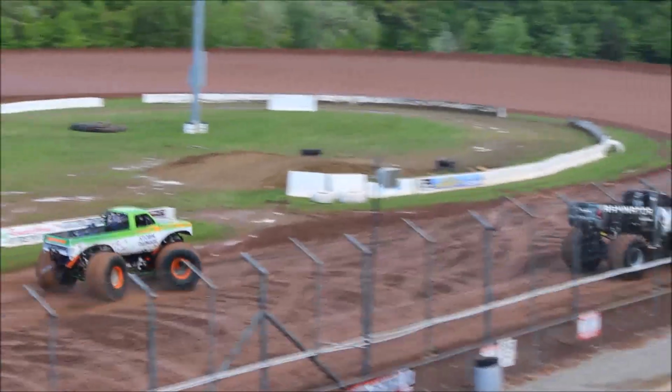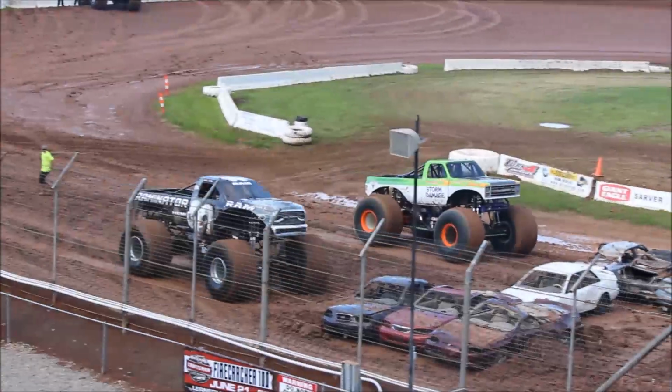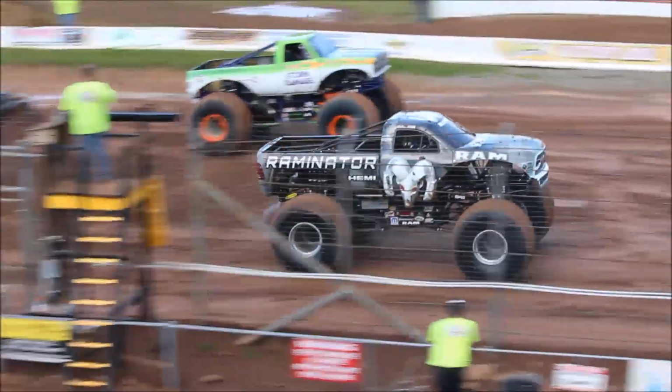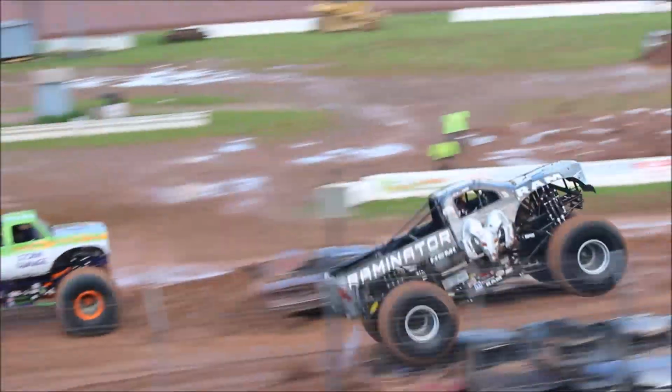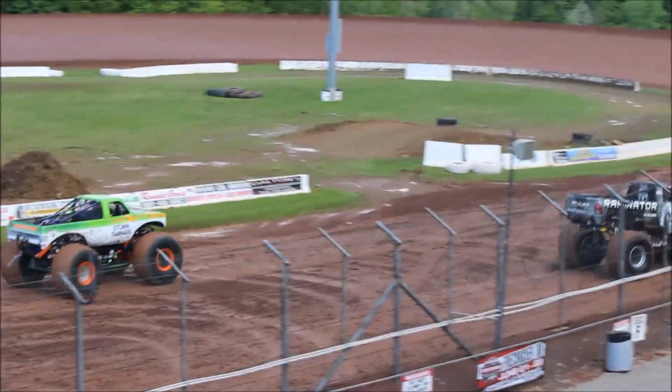A nice job by Travis Mowry, but Mark Hall in Raminator gets the victory here. He'll be moving on to the semifinals. What a great job by Mark Hall. Travis tried his best to keep up with them, but that Raminator Dodge has such amazing horsepower. Good job by both men.